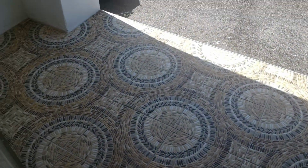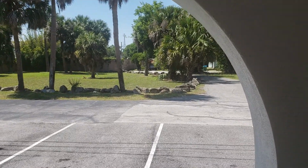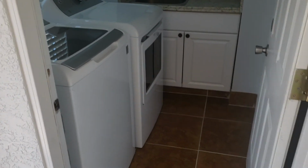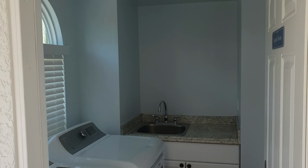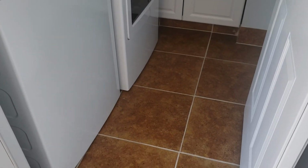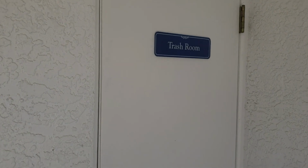It's a little entryway inside the arch. Off that entryway, there's a utility room with a sink. And a small trash room.